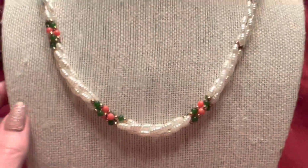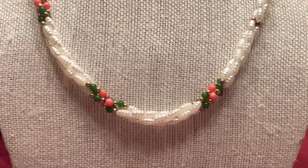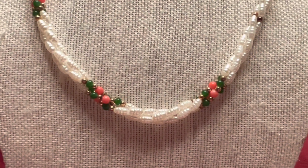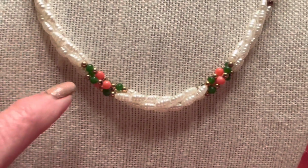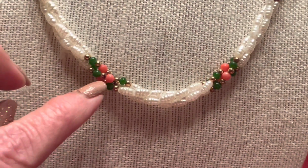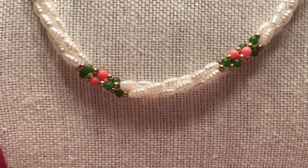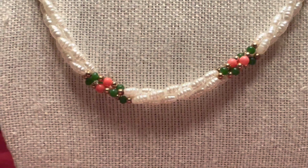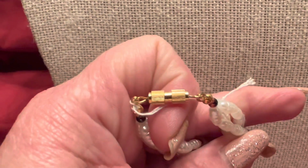These items came from the booth that had all of the little baskets with the baggies. This is one of the necklaces that I spotted hanging up. I liked the combination of the faux seed pearls on this, and then these beautiful little green and coral beads with the gold spacers. This necklace is a really nice length, and this one has a gold tone barrel clasp.